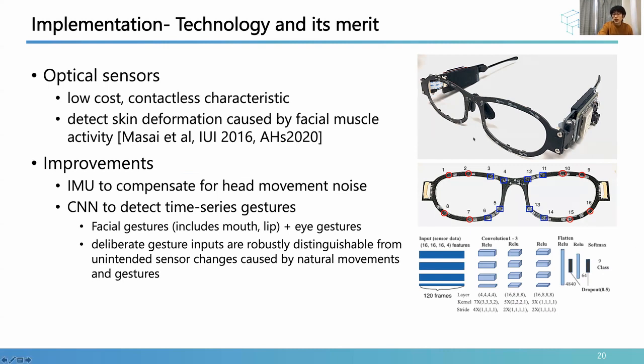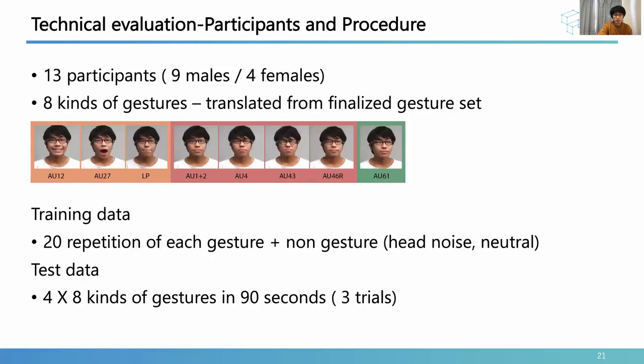We designed the hardware and software, and please refer to the paper for the technical details. The improvements from the previous research using this device are, first, we added the IMU 9-axis sensor to compensate for head motion noise. Second, our method used a convolutional neural network to detect time series gestures. We can detect facial gestures and eye gestures at the same time. Also, our method can robustly recognize deliberate gestures as the algorithm considers the time series.